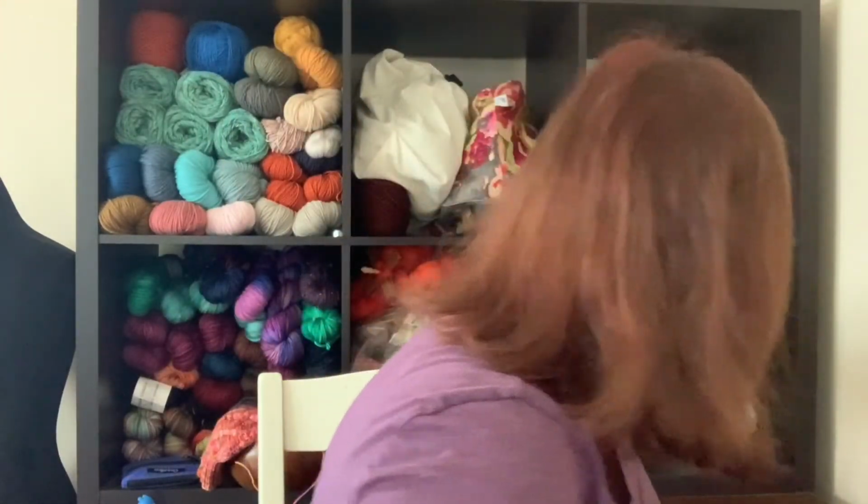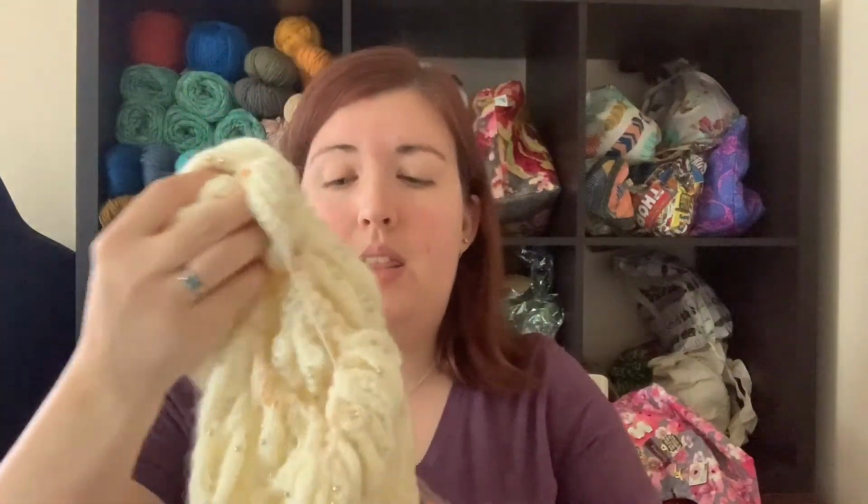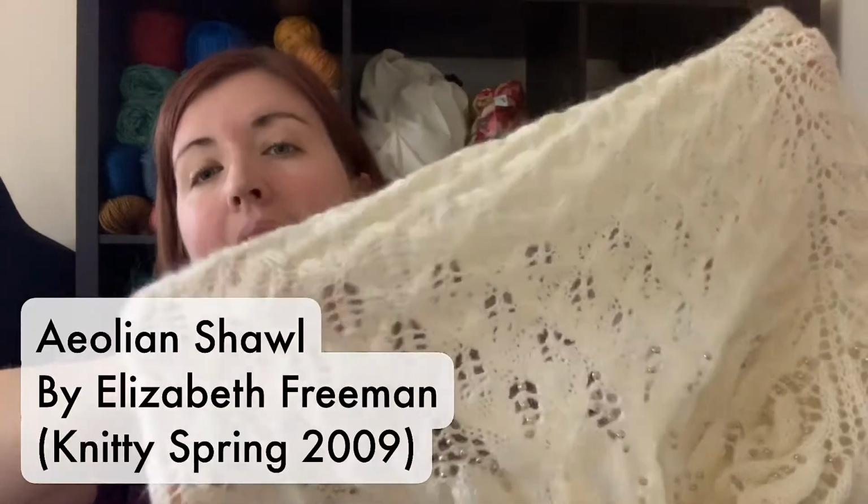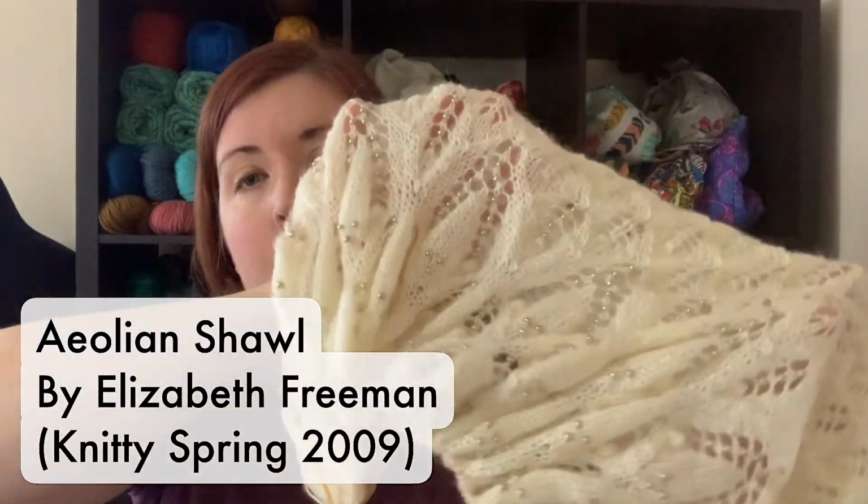Let's see. What else? What's in this one? I think this is my oldest WIP. Yes, it is. Okay, so this is my oldest WIP. This is an Aeolian shawl from Knitty.